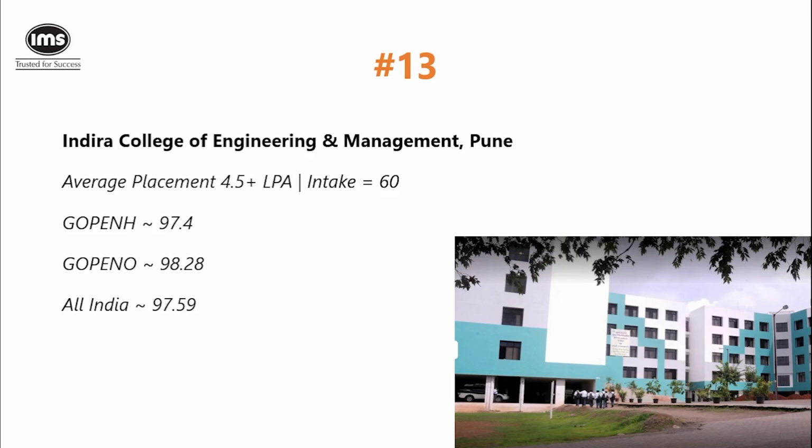There's another Indira Institute here, which is Indira College of Engineering and Management, Pune. Now, this one has an intake of 60, and if you look at the cutoffs, open home is around 97.4, 97.5. The open outside home tends to be higher, so here it is 98.2, and all India tends to be a little lower, so that's about 97.6.